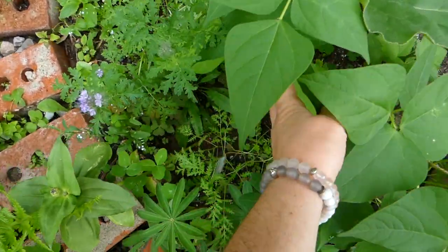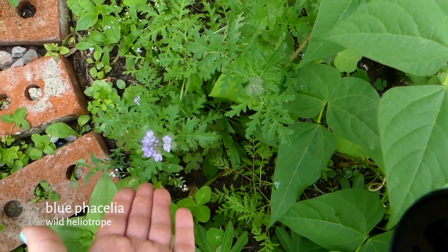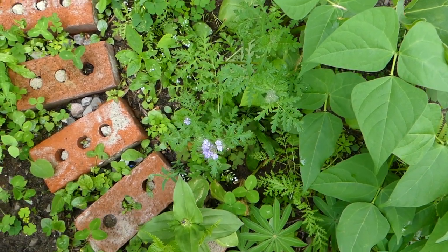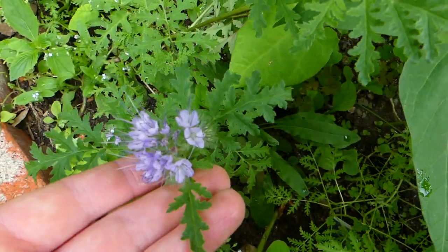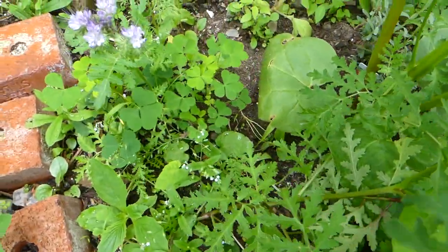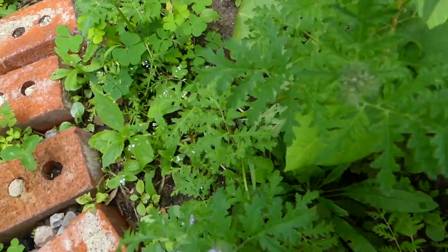So what else do I have in here? So this is called blue tansy. I don't think it is. I think blue tansy is ironically a yellow flower. I'm not sure what this is then. But it's really beautiful. It's actually very fragrant, and it's a prolific kind of weed-like flower. But pollinators seem to love it. In fact, there's a little native bee on that one. Oh, he just flew away.